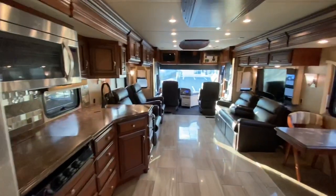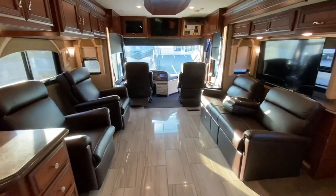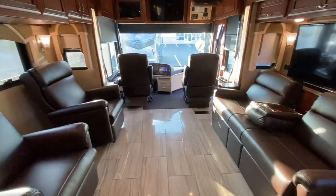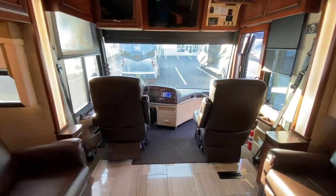Very nice, coach. All right, everybody. That is a 2015 Newmar Ventana 4002 full wall slide bath and a half with a king bed. This coach is currently still available.